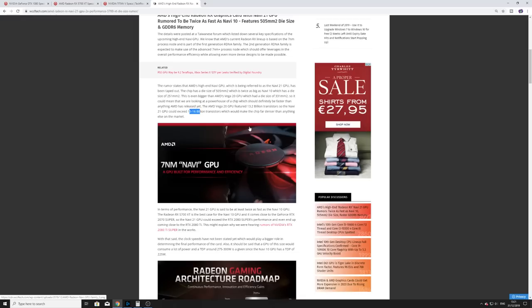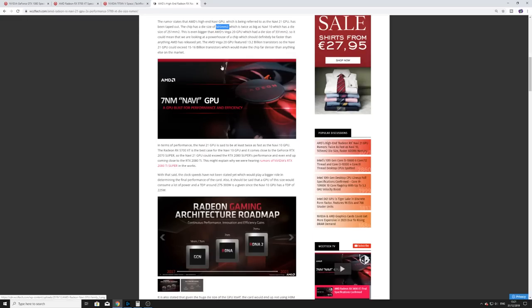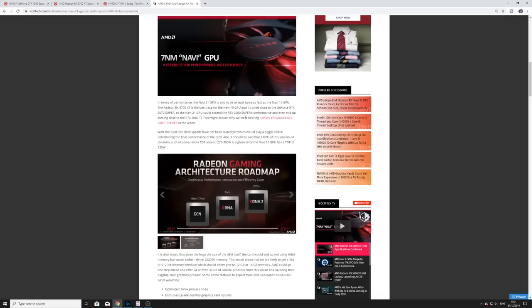It's very easy to figure out what a 505 millimeter squared Navi die would be. You just double the amount of transistors in Navi 10, which is 20.6 billion transistors. So you can see he's saying 15 to 16 billion, which is the same as the 2080 Ti. In fact, if this is true, Navi would have double the amount of transistors that's in Navi 10. So it would be 275 to 300 watts. Yeah, he's talking about all that. Coming close to, so Navi 21 GPU could exceed the 2080 Super's performance and even come up close to the 2080 Ti.